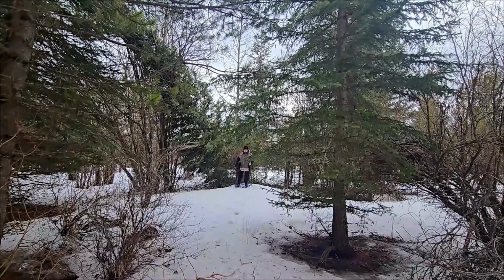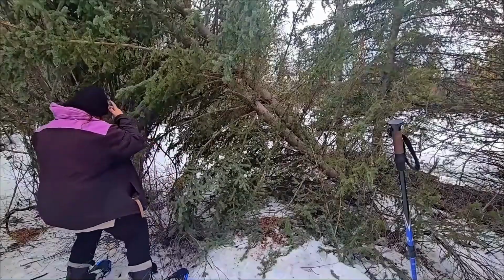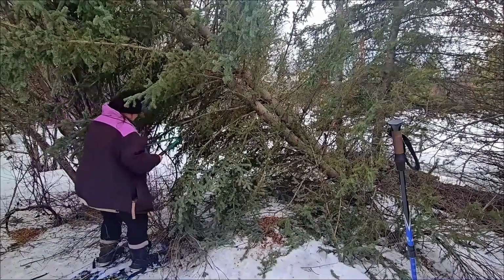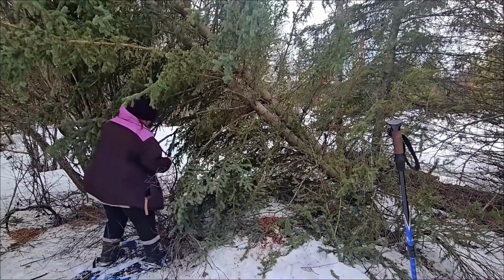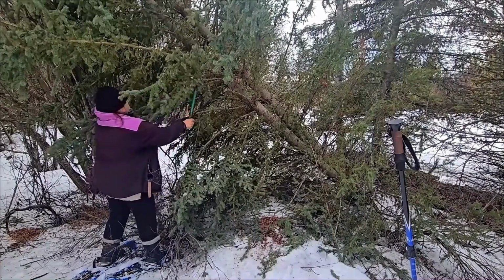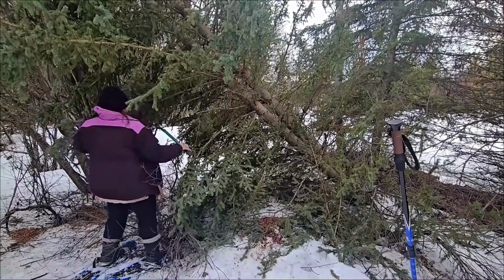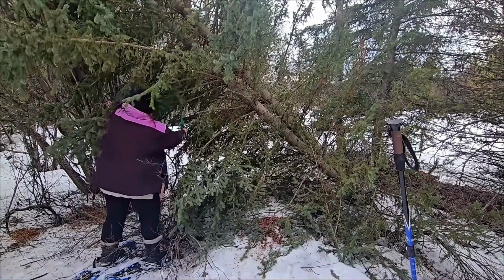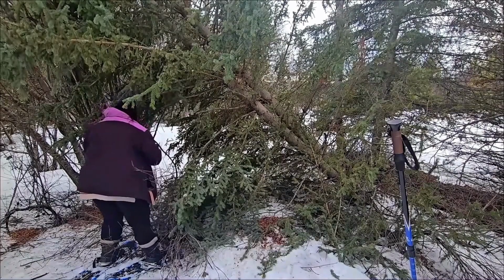Now what I'm going to do is bring you in a little closer so you can actually see what's going on. What I'm going to do is continue cutting, building, and blocking so that there's cover in there. Because this brush is going to die anyway, so I'm not really killing the tree because it's already done.